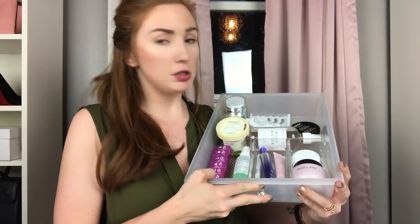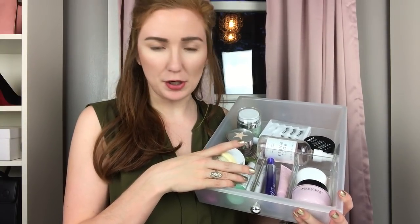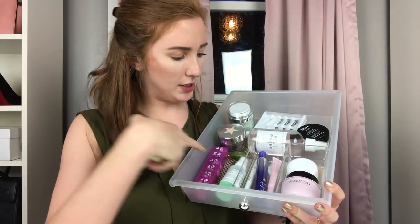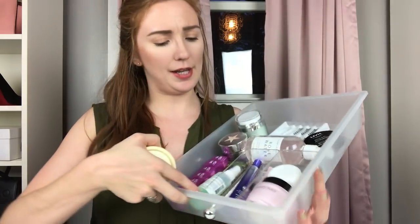So for this one, I kind of put, oh, it's all sliding. Maybe this isn't the best way to show you. But I put my eye creams and eye stuff there, night creams here, sprays, the roller that I use, vitamins, and then skincare, and just some extra stuff in the back. Honestly, it's still kind of a work in progress to figure out what solution is best, but I can flat out tell you that now that I have this cart, I am hands down way more organized.